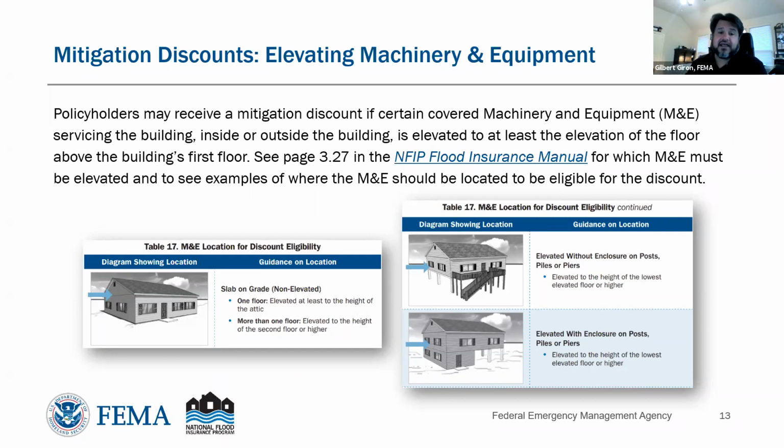So we understand that the slab on grade types of home may not be able to achieve this, but once again, it's only a 5% discount. But when you're in an elevated platform, right, chances are you're in a higher risk, you're in an AE zone or V zone. You had a requirement to elevate to, at that time, the BFE or higher, which is still a floodplain compliance or floodplain management requirement. So the opportunity to achieve that discount is there.